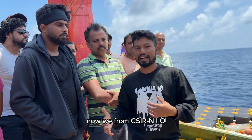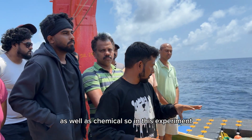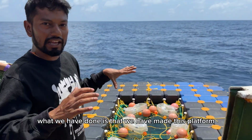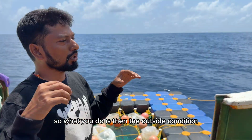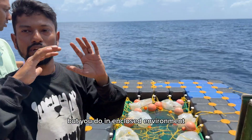Now we from CSIR NIO are trying to do biological sequestration as well as chemical. In this experiment, this is a Mesocosm experiment. We have made this platform, and within that you can see these bags. These are called Mesocosm bags. What you do is maintain the same conditions as outside, but in an enclosed environment.